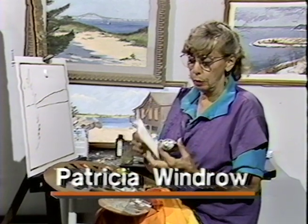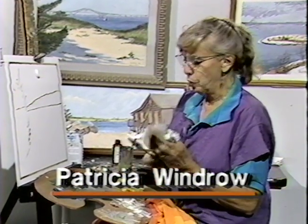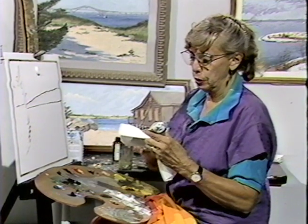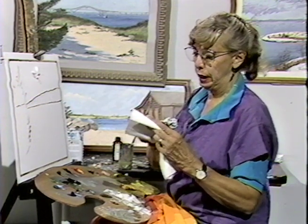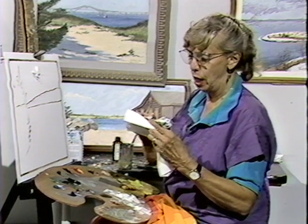Good day. You've caught me in the middle of a work session here, and I've already begun on this study, which of course is not much, it's just a line or two. I got so enthused with this particular composition that I just went right ahead before we started rolling. So here we are, once again at the Cable Easel with a local scene of Long Island.